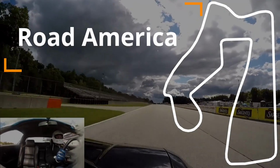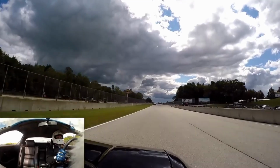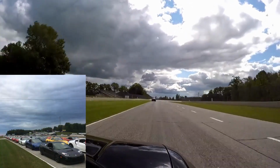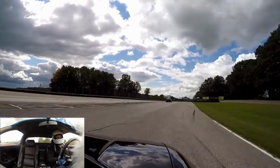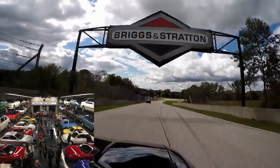The self-proclaimed National Park of Speed, Road America was our stop for the track event at NS Expo 2017 as we toured around the Kettle Moraine and Elkhart Lake and Milwaukee, I think, as well, areas as part of that social and track event conglomeration that is NS Expo every year.